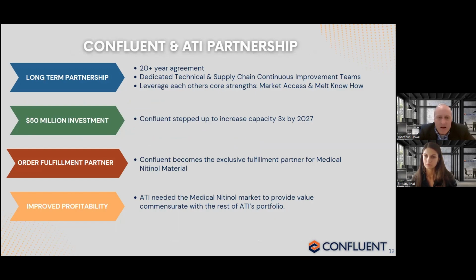I know we'll look at next generation materials as well. It allows us to focus on our core strengths. ATI has tremendous know-how on how to melt materials. We have the market access and understanding of where the material is applied. So leveraging each other's strengths was key. Obviously, with the demand, being able to step up and make the capital investment means we'll have 3 times the capacity, ready in 2027 to support and exceed the market demands.